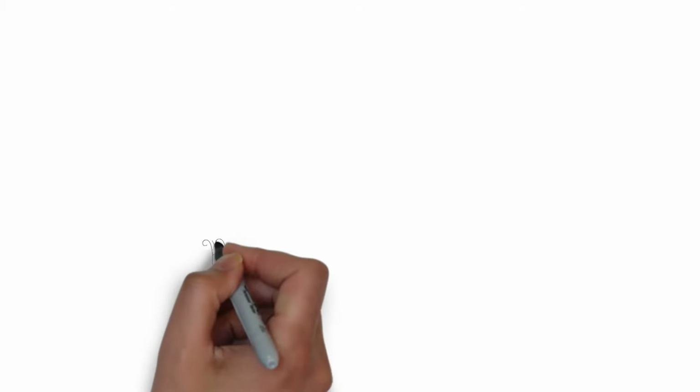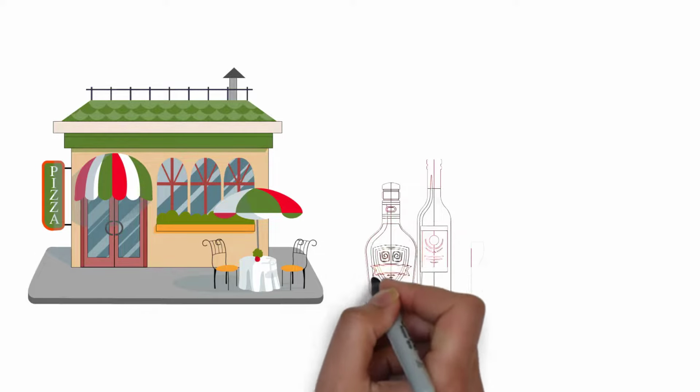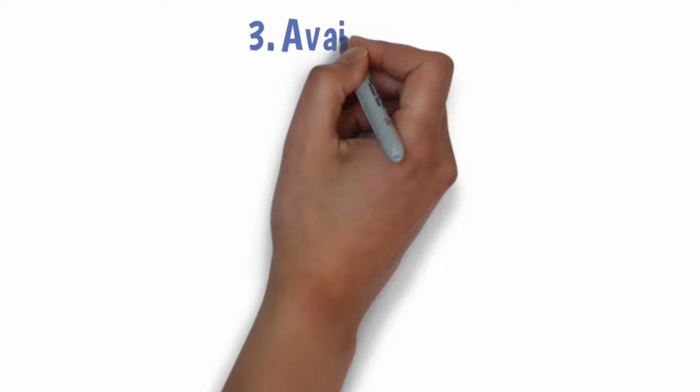Here's another example you probably never thought about. If a restaurant has too much Italian wine on hand, they play Italian music in the restaurant to encourage people to buy it. Moving on to the next bias, availability.